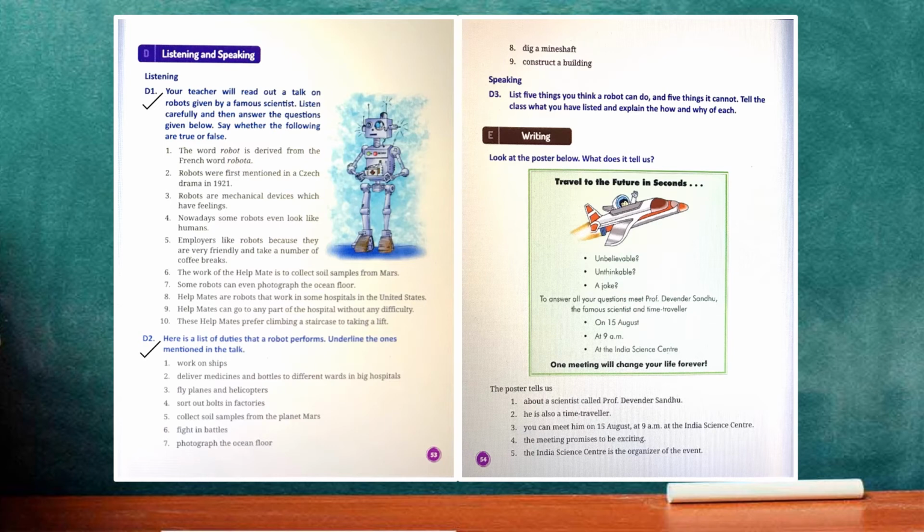I'm reading the passage. While I'm speaking, make sure you listen carefully.